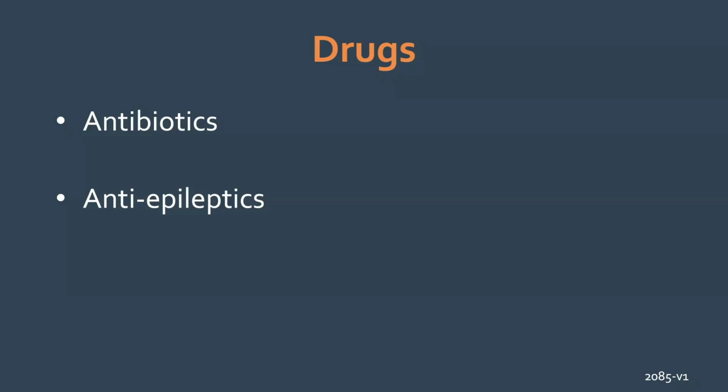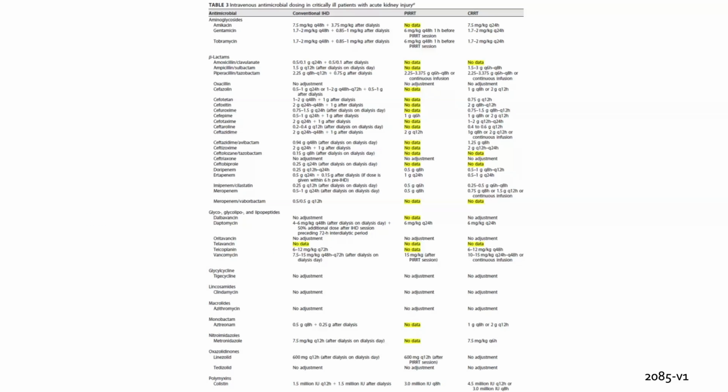And unfortunately, if you look at the data out there, and never mind the slide, don't worry about the specific medications which are listed on the left. The point of this slide is that the highlighted ones are the ones which we don't have data about pharmacokinetics while on that particular therapy. So the one which has the most highlighted, which says no data, is SLED, or prolonged intermittent kidney replacement therapy.